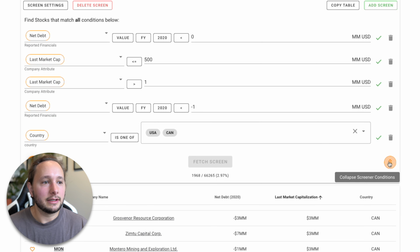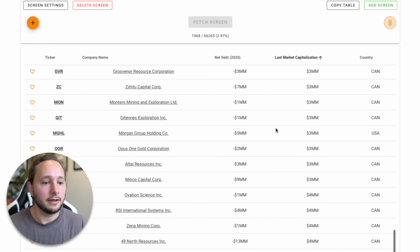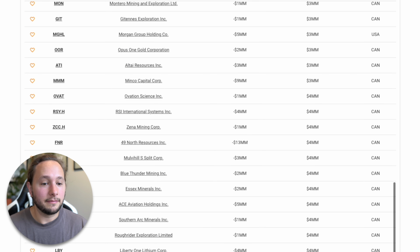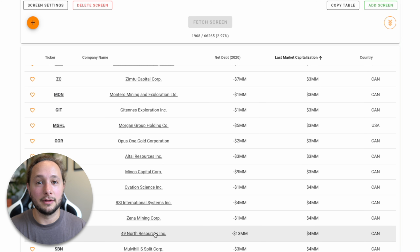Another nice thing is you can collapse this screen, so then you can only focus on the results that you're getting. So here is pretty simple. I've done this basic screen, and it's returned almost 2,000 results. So that might be quite a lot to keep you occupied. Their cash on the balance sheet is triple the amount of their market cap.